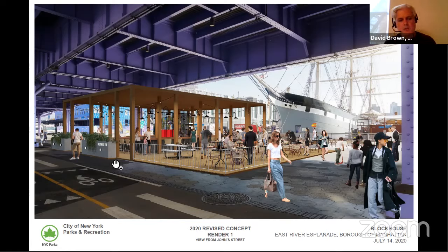Since our last meeting with the community board, we have adjusted the location of the planters to provide a larger landing space when people are walking over from the north side of John Street. So we have made some adjustments there. You can also see the choice of light fixtures is really just to play up this festival atmosphere of the waterfront.